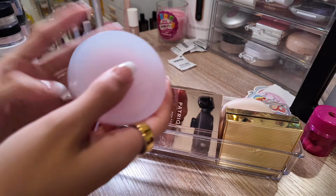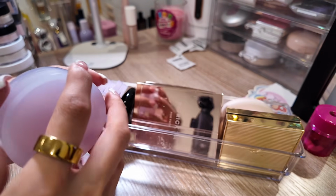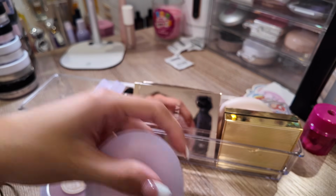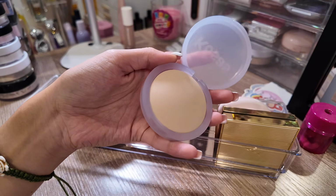First of all, my Kosas powders. Oh no, I am never getting rid of her. This is in the shade Candy. I absolutely love her. She's staying. And this is the shade Breezy, which is like my face powder shade, so she's keeping.